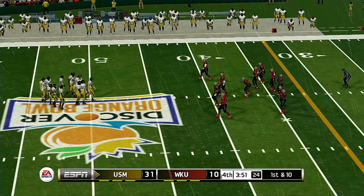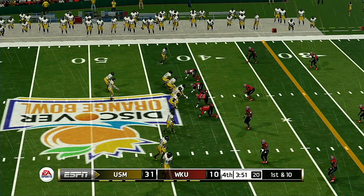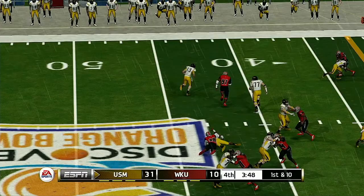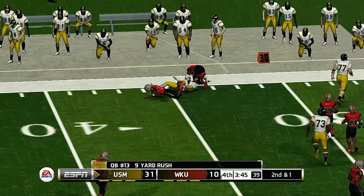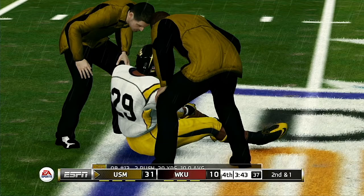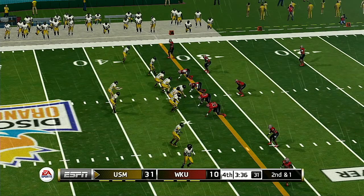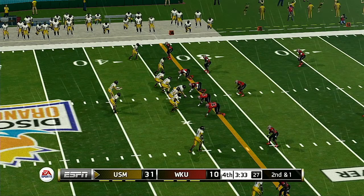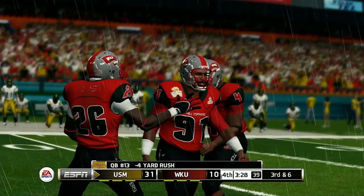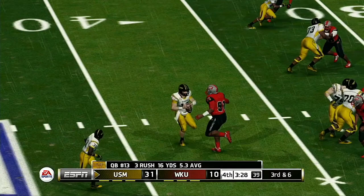Both teams are well aware that a score on this drive is going to create an almost insurmountable lead. This defense has really got to step it up and make a stop. Makes it to the 34. There's a player down. I'm not sure what happened. Short yardage situation here. It's second down and one. Tackled for a loss. The option can be really tough to defend. At that time, it was well played by the defense.